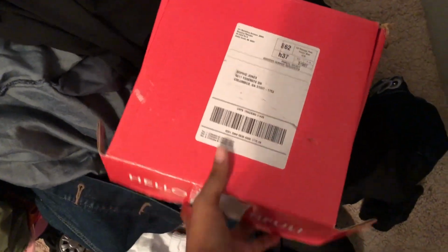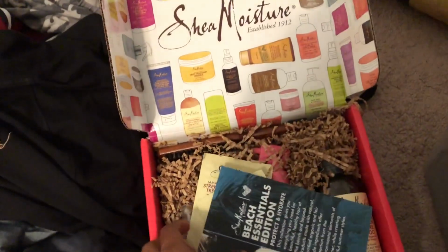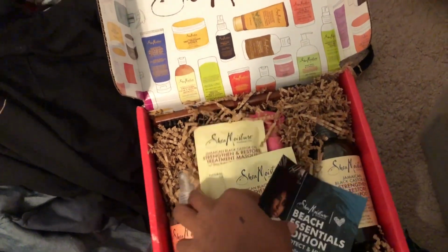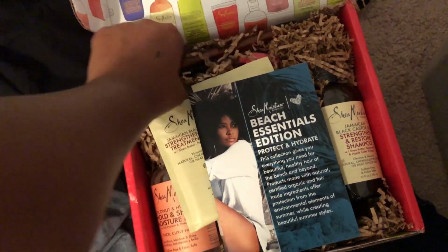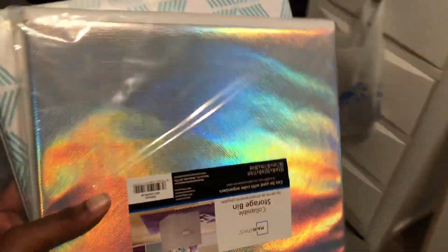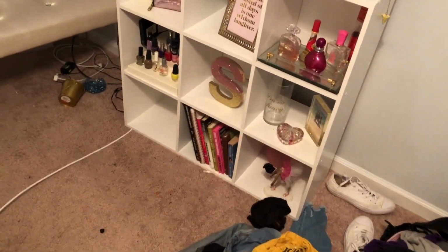So if you guys didn't know, I'm a brand ambassador for Shea Moisture. So I get these PR packages, and I'm really excited for this box this month. It's a lot of cool hair stuff in here. Oh, I didn't even see this brush. So I have to put all this stuff up, which is exactly why I went to Walmart and bought these little cubby things to go in there. So I'm gonna put products and stuff in there.